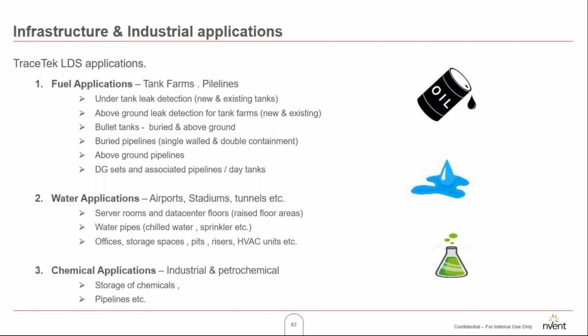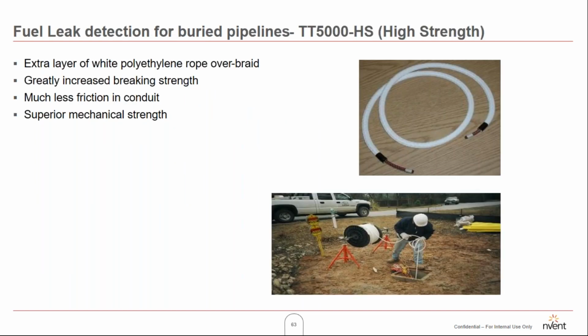Water besides data centers, we use for a wide range of applications like airports, stadiums, tunnels, infrastructure projects, railways, etc. Chemical leak detection systems are used for storage of different types of chemicals in the industrial and petrochemical industry, pipelines, tanks, etc. So these are the different applications wherein we use our systems for infrastructure and industrial use.